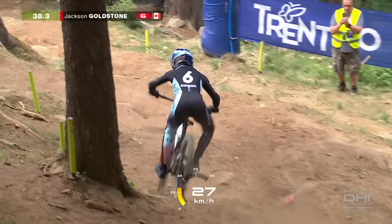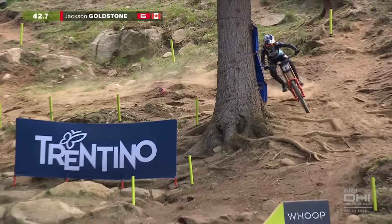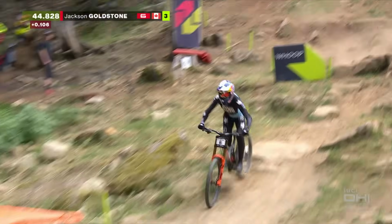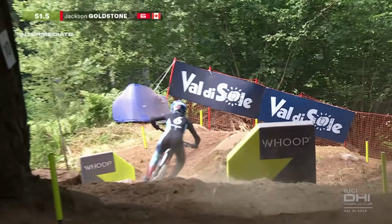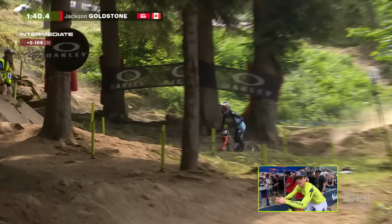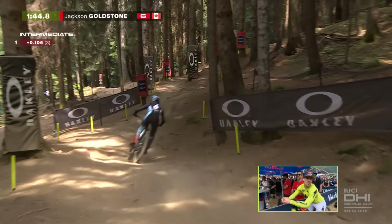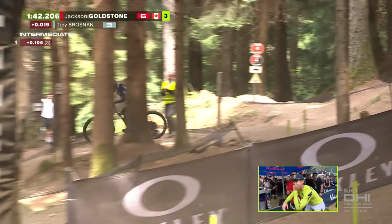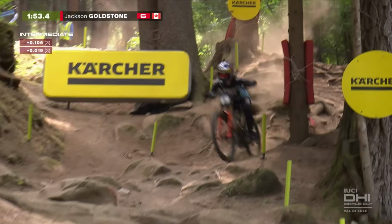Just carrying some great speed through the apex of those early corners. That style Nico's talking about, really evident in the first split, and the time is about to tell us. That fourth win brought him equal with the late great Stevie Smith, Troy Brosnan, Danny Hart, Chris Kavarik. Jackson Goldstone single-handedly changing the face of downhill. And look at the face of Loic Bruni in the finish area, watching on. Bruni knows that he wants to keep that green jersey as we head to the 5th round, and this is his big rival.